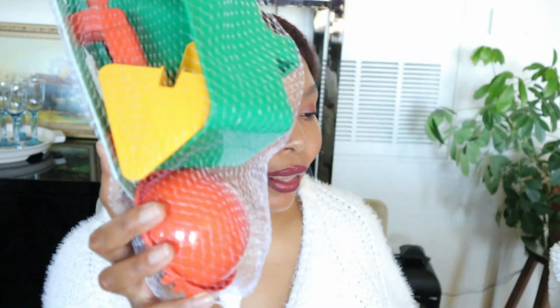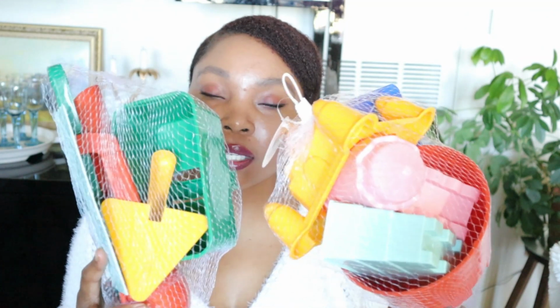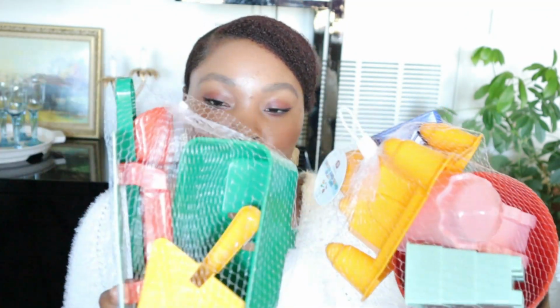I also got my kids these beach toys because, just in case we go to the beach this year, my kids love going to the beach in the summer, and so I got them these. They were a dollar each, and it's just a snow and sand playset, so you can even use it in the winter time, so perfect. And I'll put these in the bag. And then before I show you the slippers, because I need to go get them with the sandals, I found some stuff in the Christmas section.